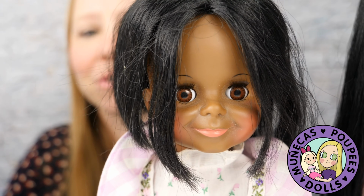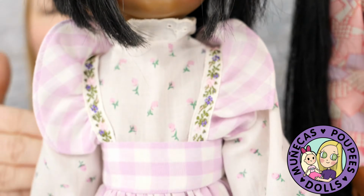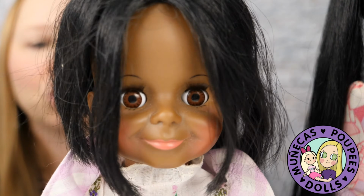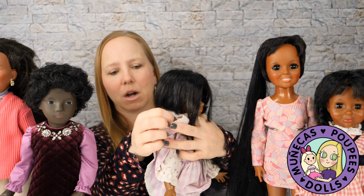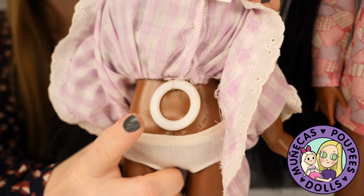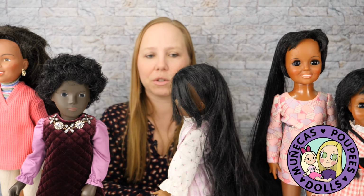What Ideal did was, I believe it was 1982, they released this doll and they called her Chrissy, but y'all, she's not Chrissy, she's Velvet. She was done with the Velvet mold and the Velvet body. She's got grow hair, but her grow hair mechanism is different. She's actually got a pull string instead of the wheel that turns, and that was this re-edition that they did in '82. And so she's also vintage.